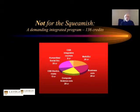We have a strong entrepreneurial program at Lehigh. There are entrepreneurial courses that students often take as part of their electives, and many other possibilities. So there's quite a bit of room for customization within this framework.